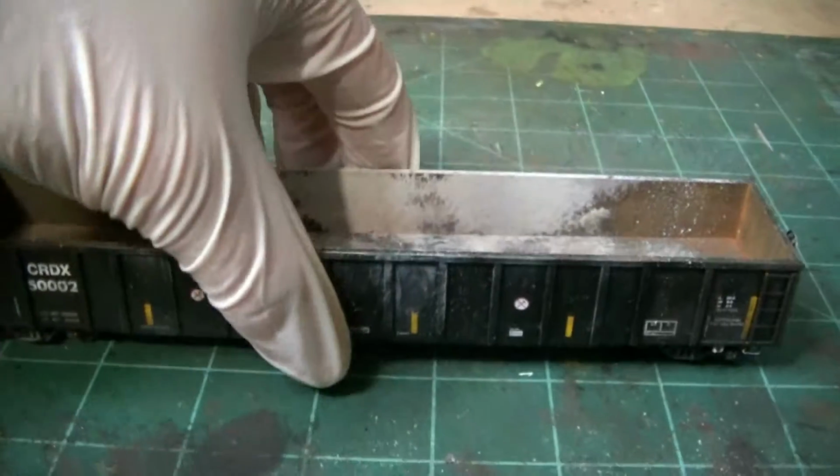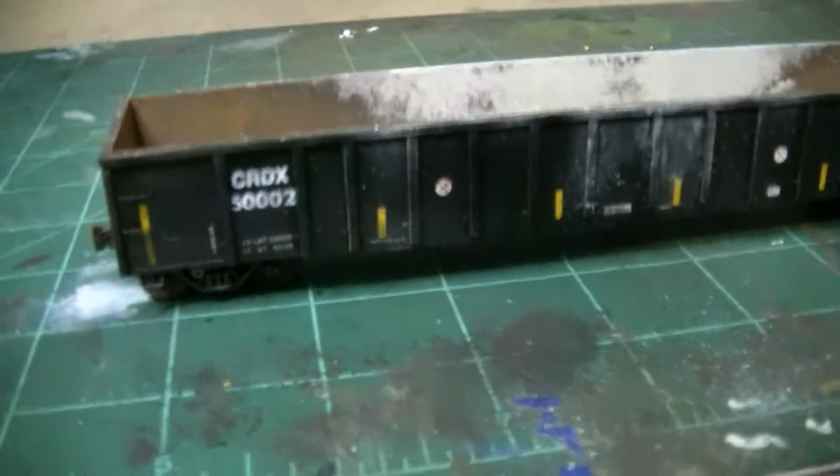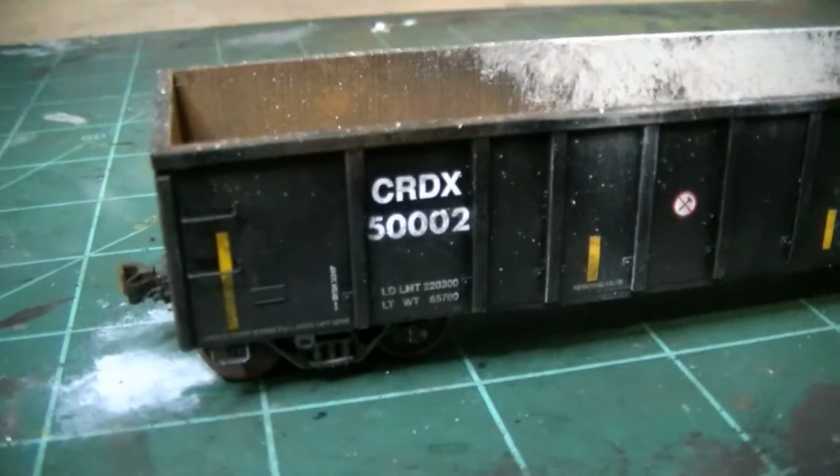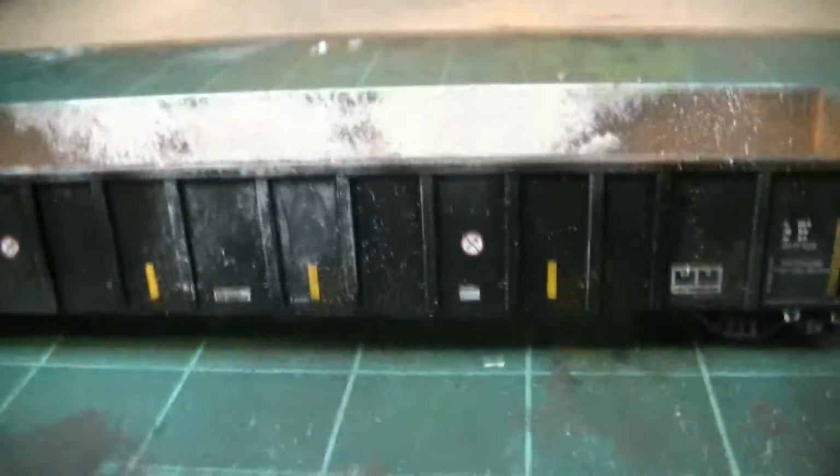Now this one was especially cool because I wanted to model one of these particular cars, and I'll show you what it looks like in a minute. This is CRDX 5002, and as you can see, I did all the grime, did the mud splatter, added safety stripes. It's looking good so far.